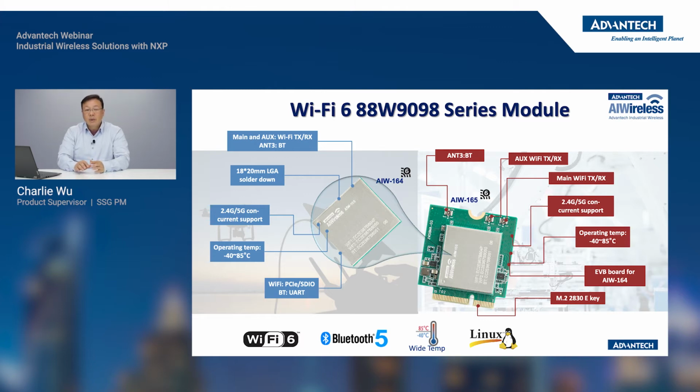Previously on Wi-Fi 5, Wi-Fi and Bluetooth were sharing the same antenna. For Wi-Fi 6, now you have a dedicated Wi-Fi antenna and a dedicated Bluetooth antenna for better communication with less interference.